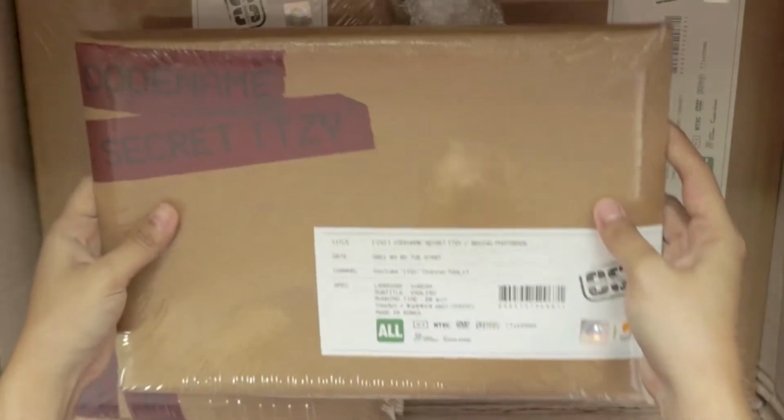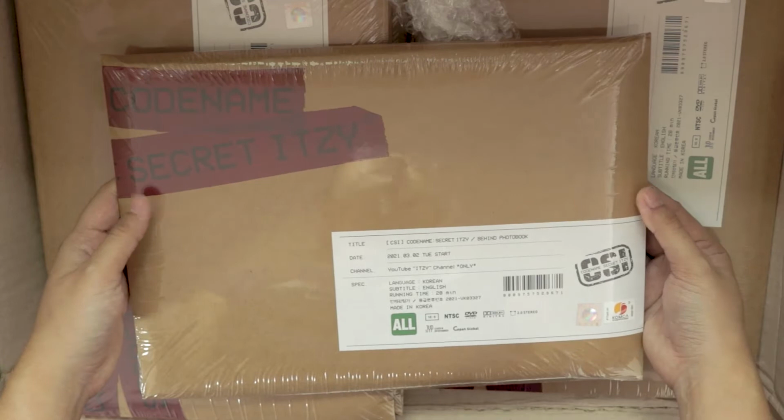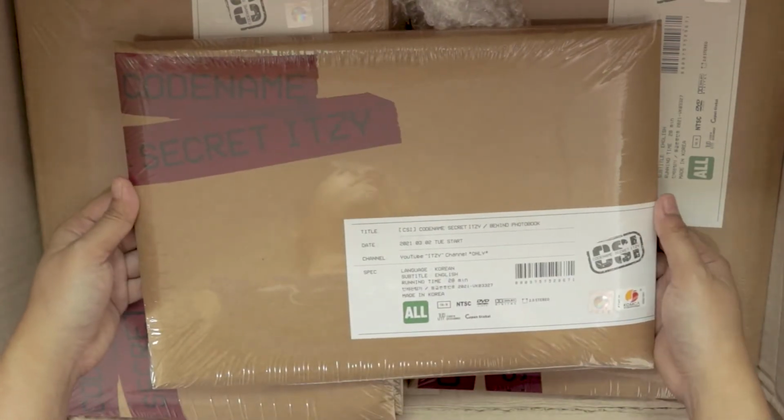And then, we also have this, the behind photo book. I did not expect it to look like this. It's like, there's an envelope, like an envelope in school, and then the contents are inside. I will also open one, but that will be on a separate video.